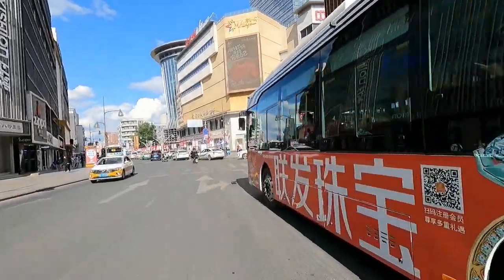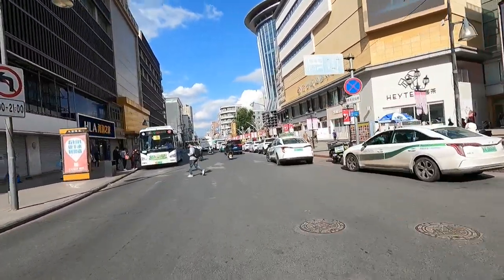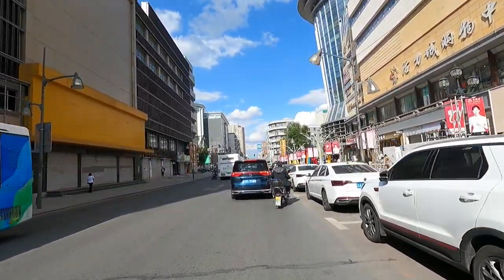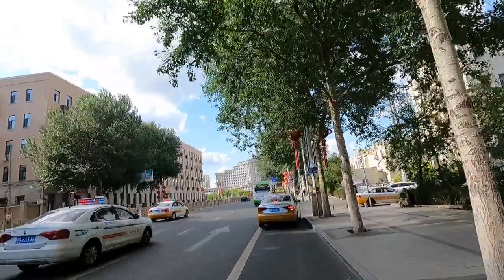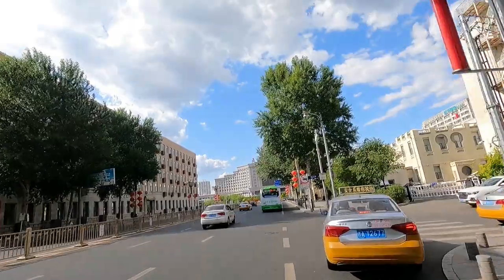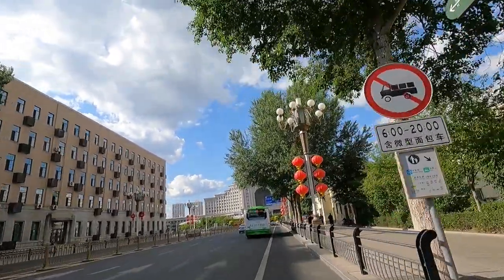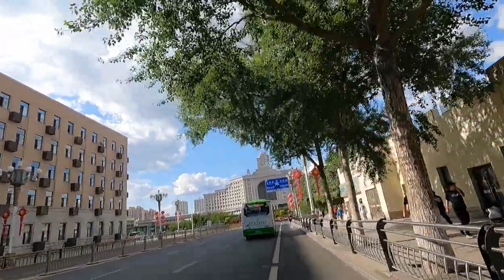These buses are my enemy. I'm always dodging these guys. Oh man, it's almost like a real life video game. You gotta dodge all the vehicles or you might crash and burn. All right, we're riding up on Changchun Station. You'll probably recognize it from my previous video, but this is where today's journey is gonna have to end, unfortunately.